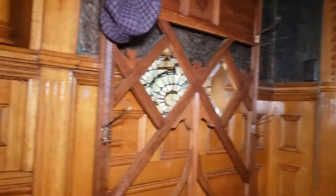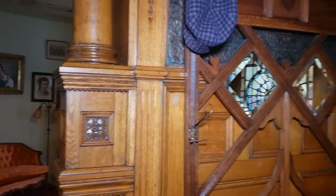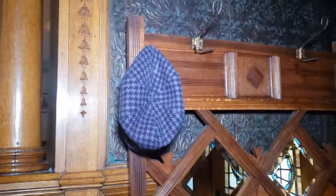Why can't we go in the basement? Why did they say the basement was off limits, Greg? He didn't say. He just said we can't go in there. I'm thinking maybe it's safety. Yeah.